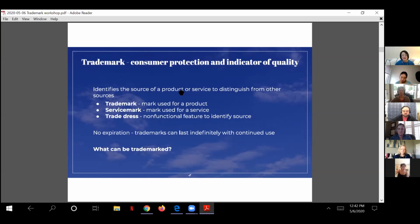So there are three terms of art in this area. There's trademark, which is a mark that's used for a product. A service mark is a mark used for a service. And trade dress is some sort of non-functional feature to identify a particular source. So a trade dress could be something like what the inside of an Apple store looks like, or the shape of a Coke bottle. Those are things that are trade dress.